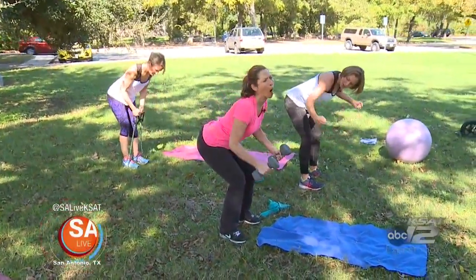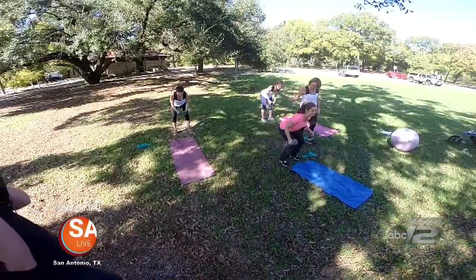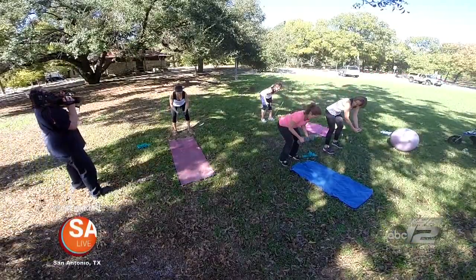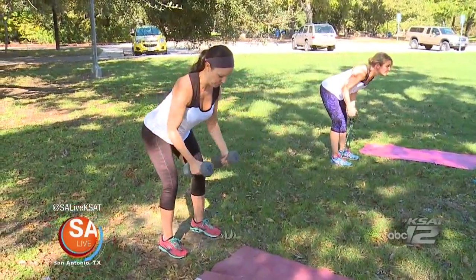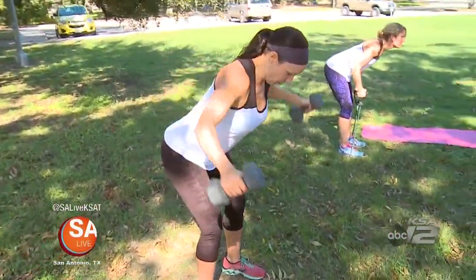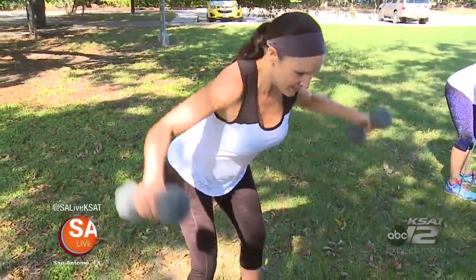There you go. So you want to be a little more parallel with the ground, and then tuck your tailbone under just a little bit more. There you go. So this is gonna really sculpt those back muscles, but you know, any of these exercises that you're doing, these exercises need to be done in conjunction with your cardio workout and your strength exercises that you're doing already.